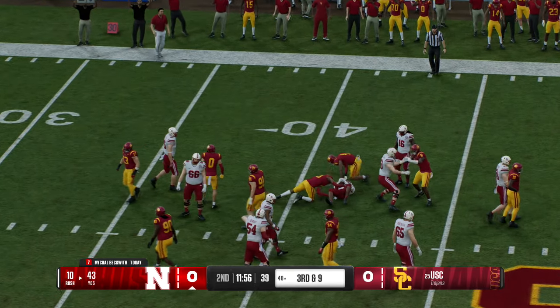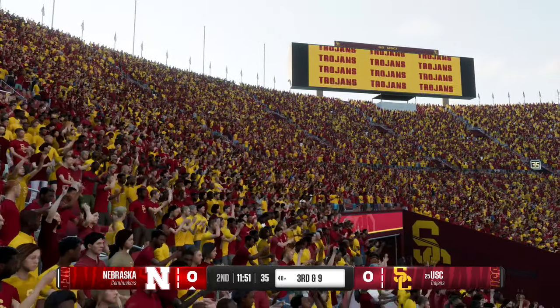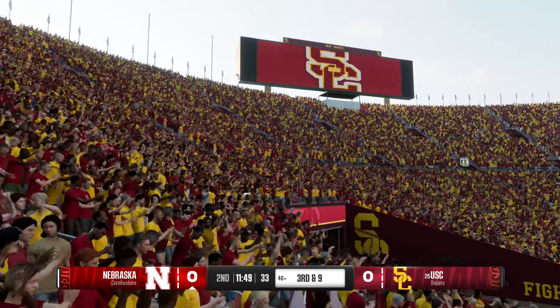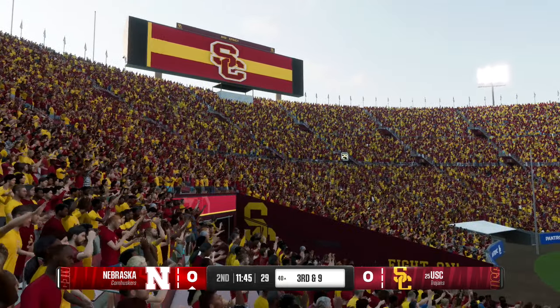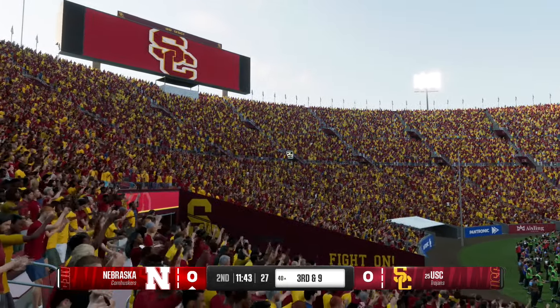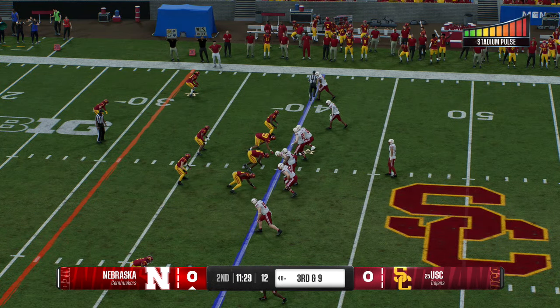And the senior is able to make the stop after a short gain. Chris, you know, the spread era over the years has always grown offensively. I've always been impressed with defenses that really build their defense to play in space and still have an ability to be sound at the line of scrimmage and defend a running game. It's exactly what we saw right there.